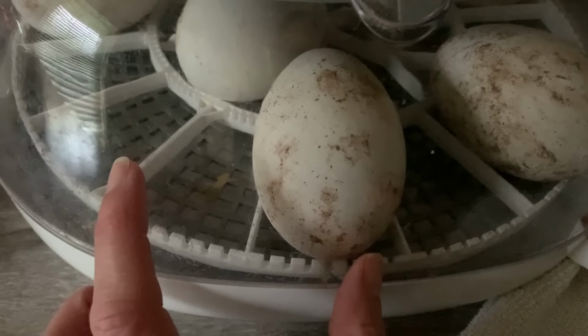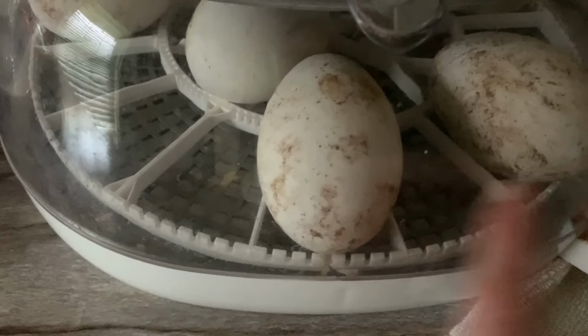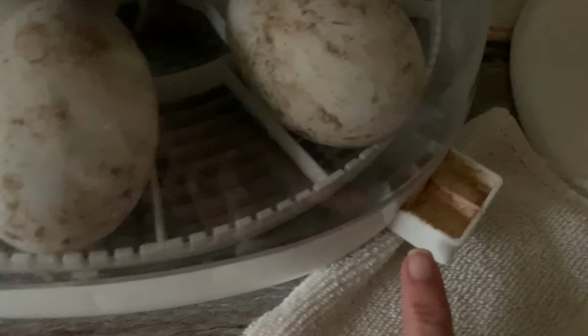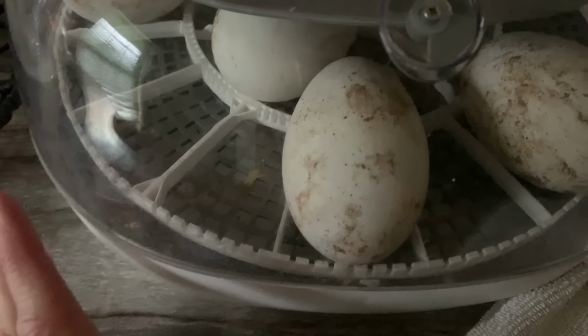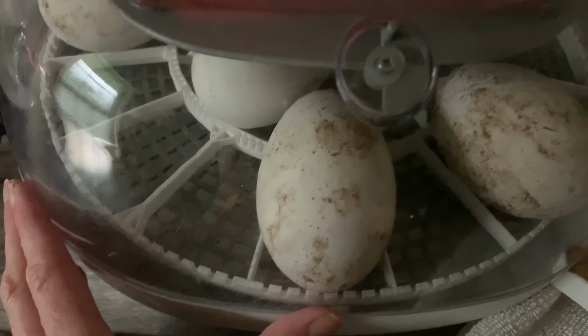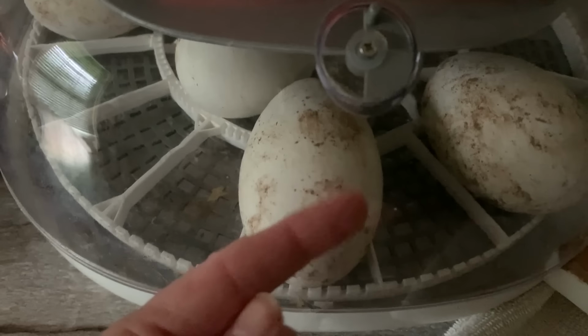So what I've done is I turned the rotator off. With this incubator, all you really have to do is fill the water and watch the temperature. It does everything else for you. But these eggs are so big, I prefer to just take the lid off 2 or 3 times a day and I manually turn the eggs.